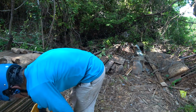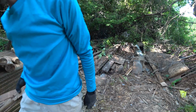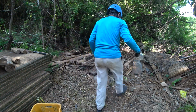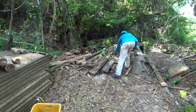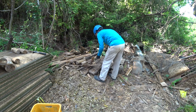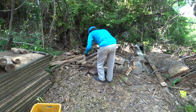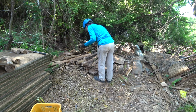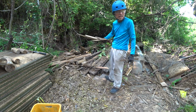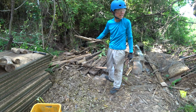Let's see. These pieces, I may be able to use it. I'm gonna toss away some of these unusable pieces, and the end is near, how nice. But there are so many small pieces, and from here on it's sorting out by hand, and did you hear it?